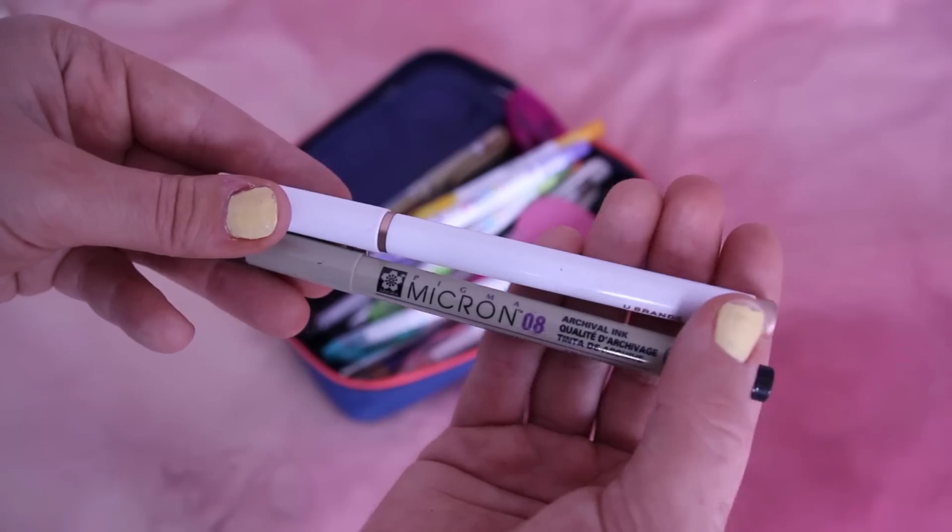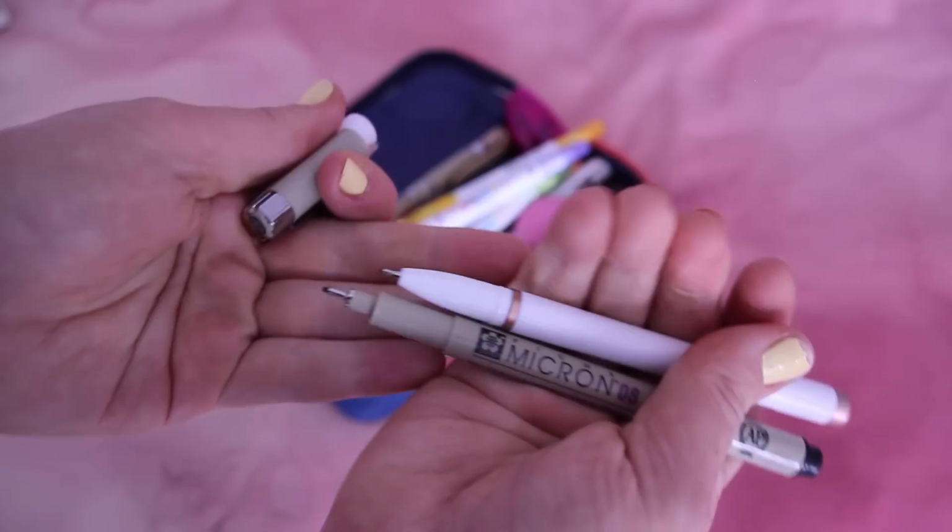For doing line drawings or doodles or sketches, I like using some fine point marker pens. So this one just came from Target. I don't even think they sell it anymore. It's just like a normal tiny itsy bitsy felt tip pen. Something very similar is the microns, and I use this to create straight lines or borders, or if I'm just sketching or whatever the case is. But yeah, I like these. They're super cheap. You can literally find them at any art supply store.